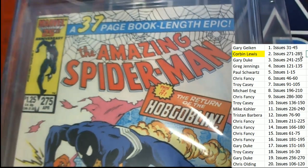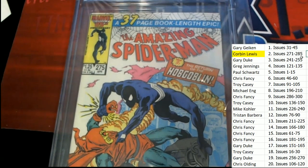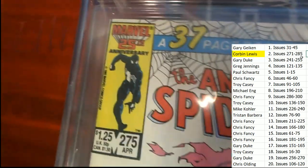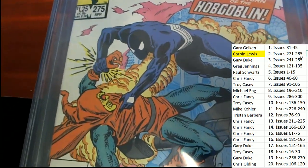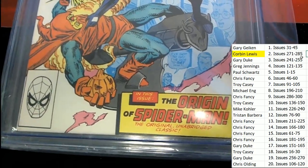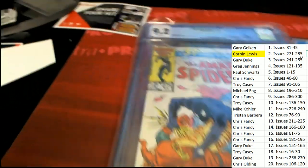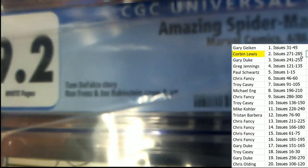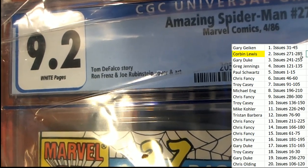Hobgoblin is back in there. Hobgoblin. And it's an extra thick 37 page book with a lot of length. So that's a very neat piece. Congratulations, Corbin. My, oh my. All right. So watch out, Corbin. That's good stuff, man. 9.2 grade. And you can also see about the artist who did the cover art and story.